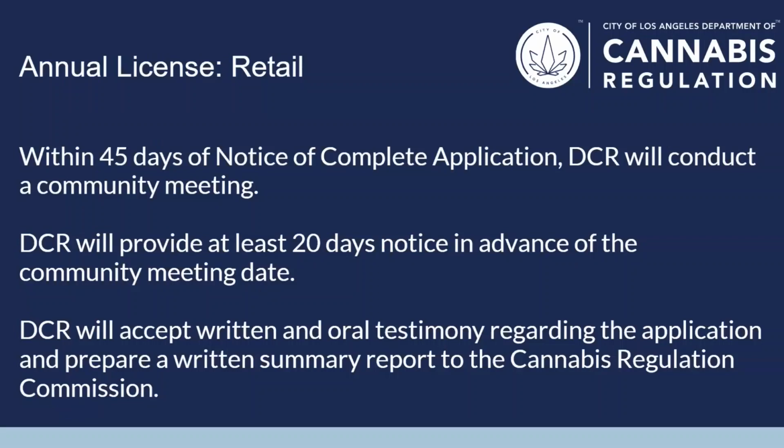At these meetings, we will be accepting written and oral testimony regarding the applications that are on the agenda, and then staff will prepare a written summary and provide that report to the Cannabis Regulation Commission. All of these meetings will be virtual, so folks will have the opportunity to log in, and it's our intent, to the extent possible, to administer these meetings in the evening so that we can get maximum public participation.